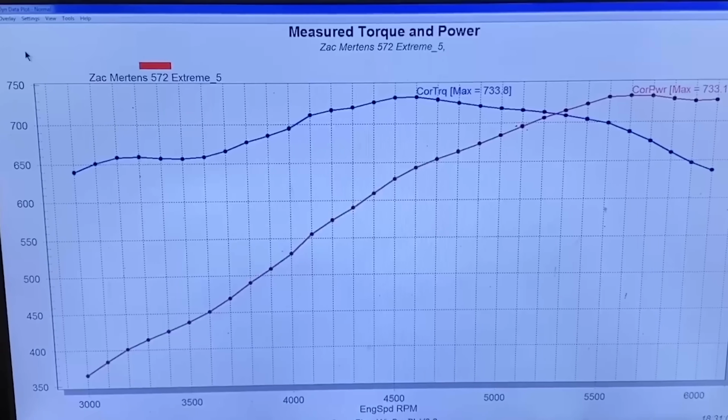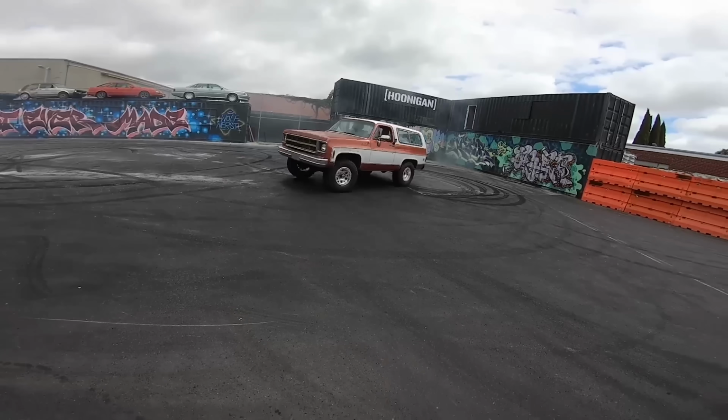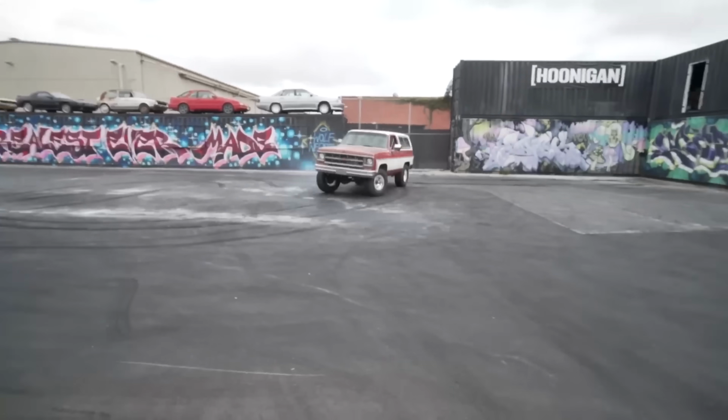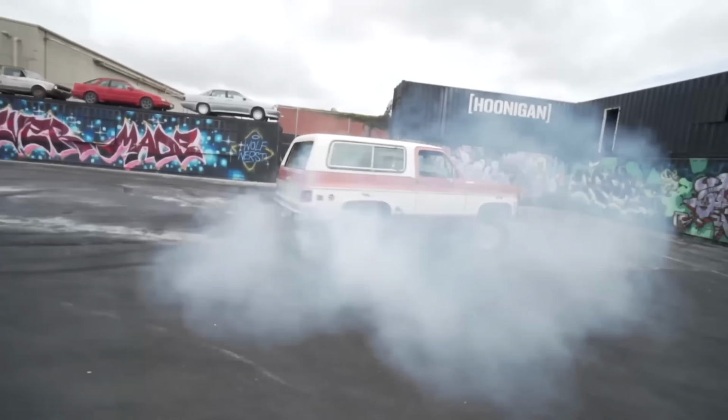The thing makes over 700 horsepower and 700 foot-pounds of torque, and it's got a really loose converter, so it's like an on-off switch. So we'll see how this goes in the mud. I've really hardly ever taken it off-road. The only thing I've done with it is, well, burnouts, 4-wheel drive burnouts, a little bit of makeshift drag racing.